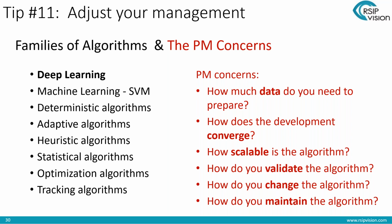And the project manager, the team leader, needs to understand how much data we need for a given family of algorithms. How does development converge? How fast is it expected to converge? How scalable is the algorithm for a given solution and given data? How well is this going to generalize? How well is it going to scale up for larger data sets, if at all? How do you validate it? How do you change it? And how do you maintain it in the future? This all should inform the choice of the type of solution.